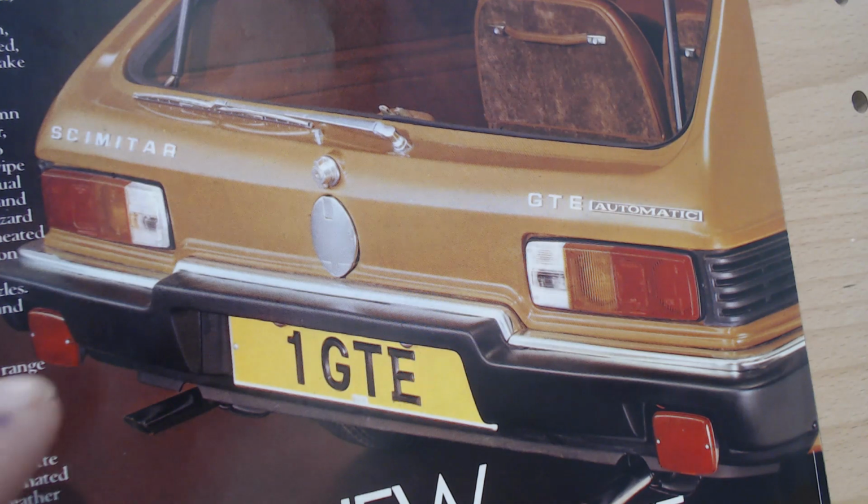So have a look at the rear end there. These particular lights, which I presume are fog lights, look a little bit tacked on as an afterthought. I'm not sure about that. They look like they are moulded around the bumper, but I'm not too keen on that. But I like the rear lights overall. I think it's a good looking car from the rear.